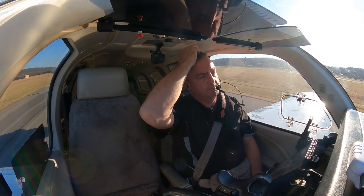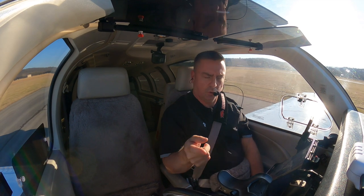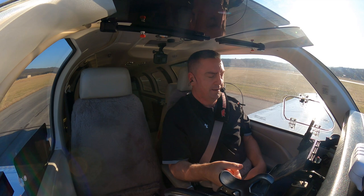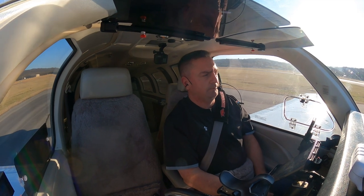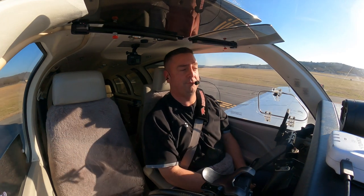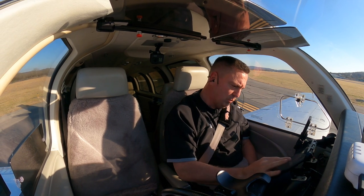But according to them, this particular G1000 NXi upgrade system needs version 2.03, which is a rollback from the one I had on here, which was 2.33. That's what they've done. They've installed a rollback version. And at this point in time, we're hoping that that version will work. So, nonetheless, here we are.